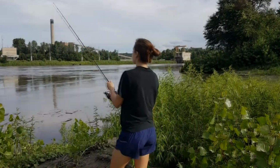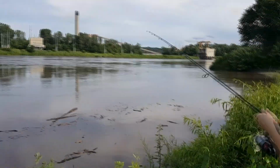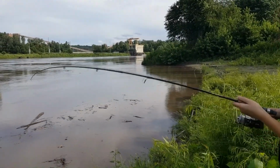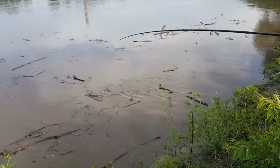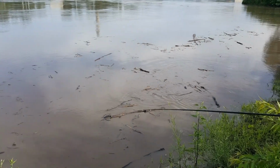We're at the Missouri River. My sister's going to reel in a fish. We're fishing with worms on the bottom. The river's gone up 10 feet over the last 24 hours, and that's really good for carp fishing. They come in closer to the shore, so I'm not fishing too far from the shore because I know they're going to be on that flooded vegetation. And they're definitely going to be eating the worms because that's what's getting flooded up.